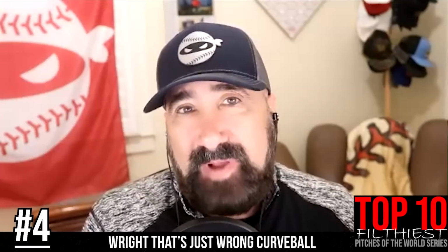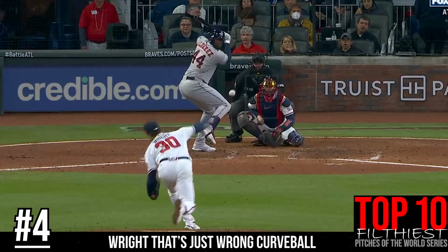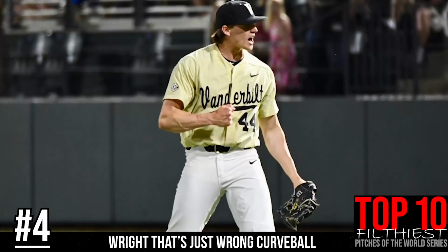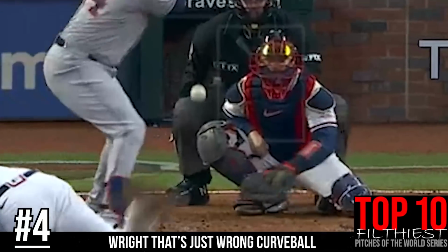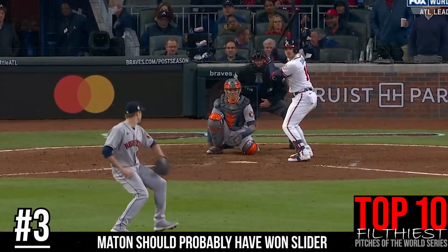At number 4, we have Kyle Wright's disgusting curveball. Kyle Wright lifted his game. He always shows flashes of brilliance. Ex-Vandy pitcher, just nasty stuff. Curveball, number 4. At number 3, we have Phil Maton's slider.